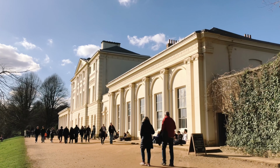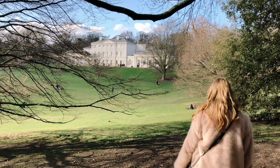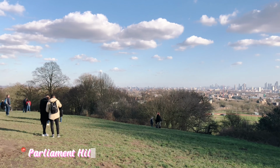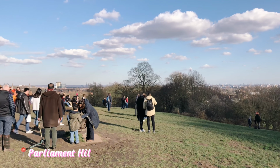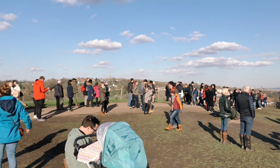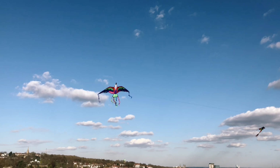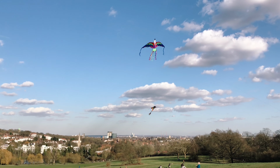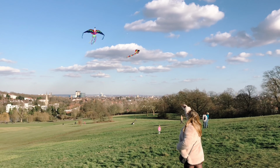Bridget spends an awful lot of time on Hampstead Heath and we see her memorably getting stuck up a tree and getting saved by Roxter on Parliament Hill. We also see her letting off balloons in memory of Mark Darcy, and I've been there before, and you can also fly kites. It's a very lovely place, extremely busy and extremely beautiful, with views over London.